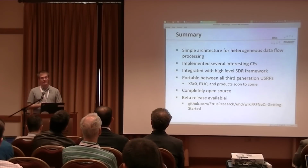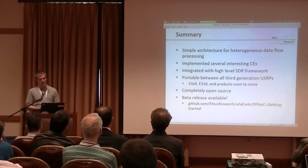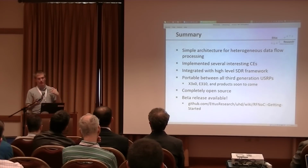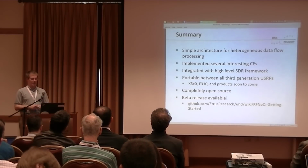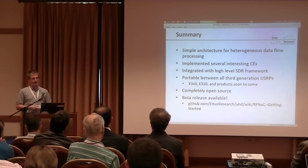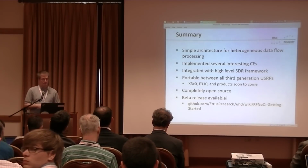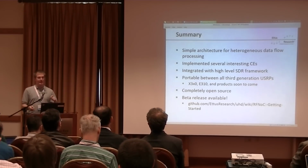All the source code is available on GitHub, not only in UHD, the software side, but also the FPGA side. And we are right now in our beta release. We're in beta because there are still some changes that we're doing here and there to improve it. We have a wiki on GitHub with the getting started guide, but we'll also have a quick getting started guide in the back there that you can pick up, which I highly suggest.